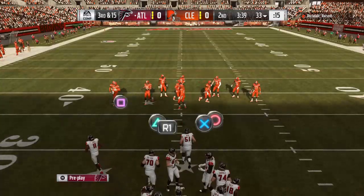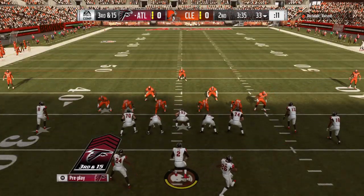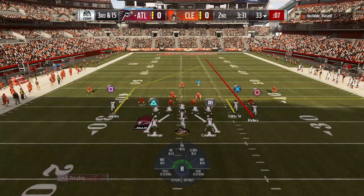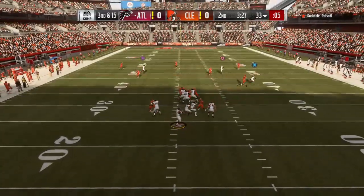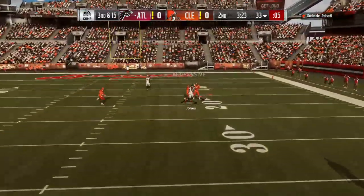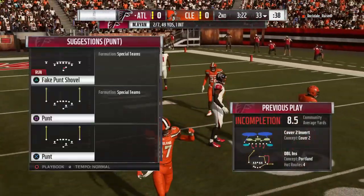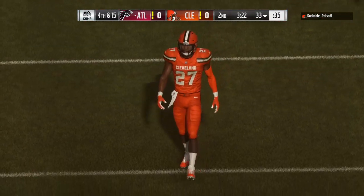The Falcons on third down. They've been good, 3 for 4 thus far. This will be 3rd and 15. Out of the gun, it's Ryan, looking downfield for Jones, and it's incomplete. Both players had a shot at that one. Neither can get it, and it brings up 4th down.